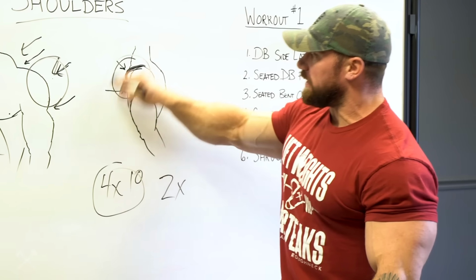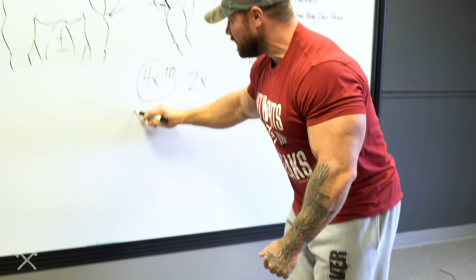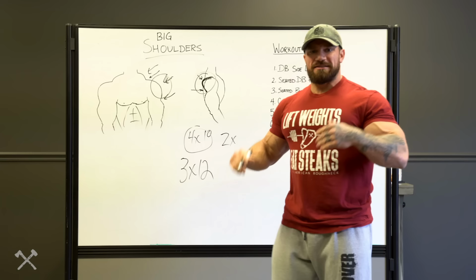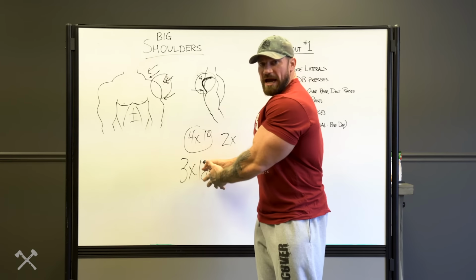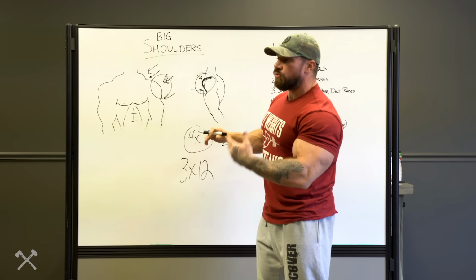Say you have shitty rear delts and you're doing bent over rear delt raises for 3 sets at 12 reps. Does anybody in here think that you're gonna get big rear delts with that? No, it's not going to happen. You didn't even make them a priority in your workout. And then you're like, well, I hit them twice a week.